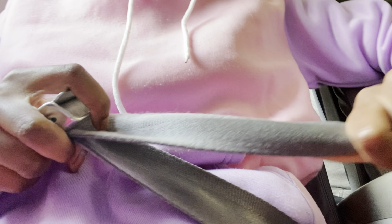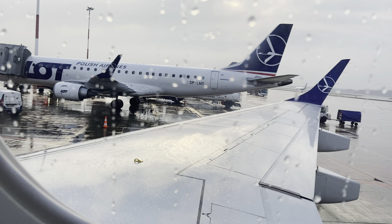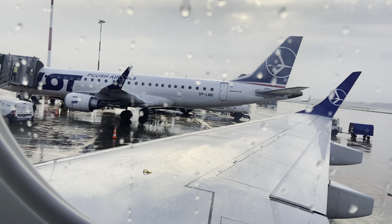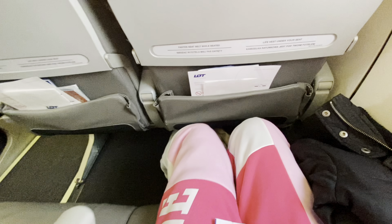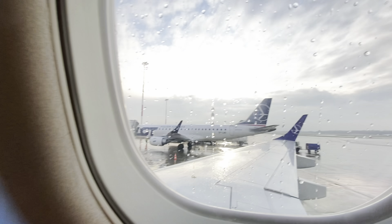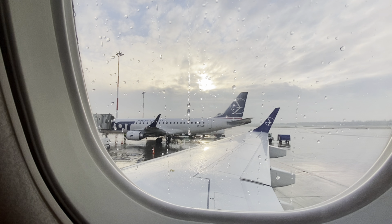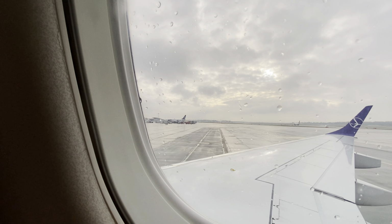With LOT Airways, you can fly all over the world to all the continents. They fly to Africa, America and also Asia, which is beautiful. There isn't enough leg space in the craft, I may say, but I really love the views from the windows. So pretty.